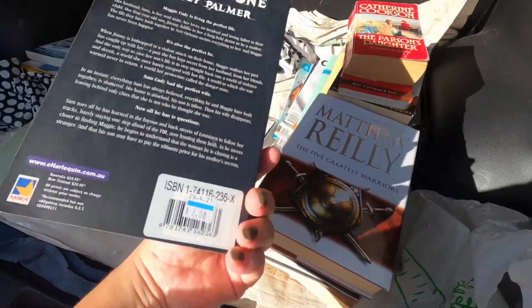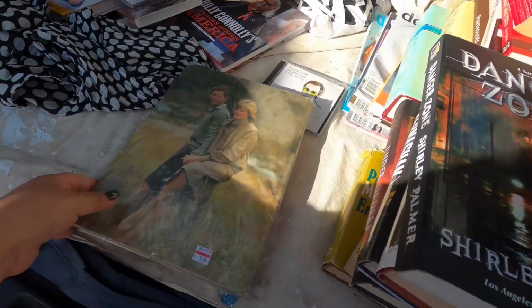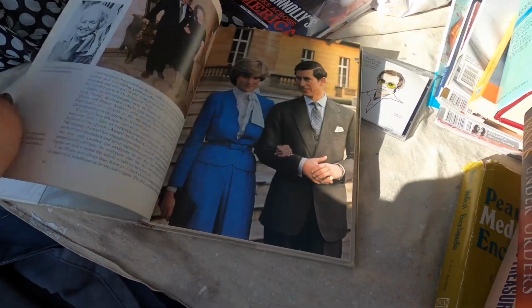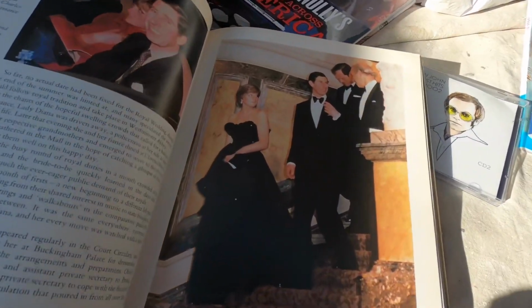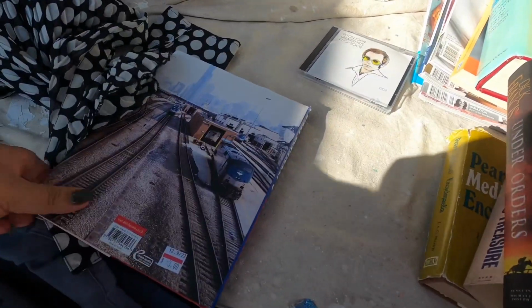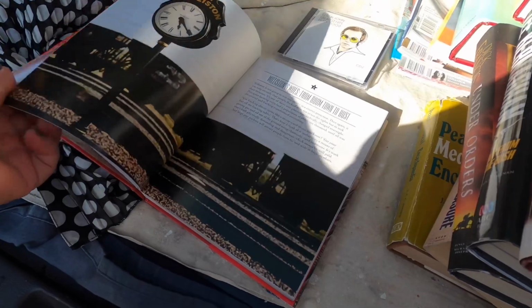These hardcover ones were $3. What about this beautiful book? It was also $3. Oh, so gorgeous. Look at that. Beautiful, that dress. That's our new thing now. Another book. I thought this was a cookbook, but I don't think so.